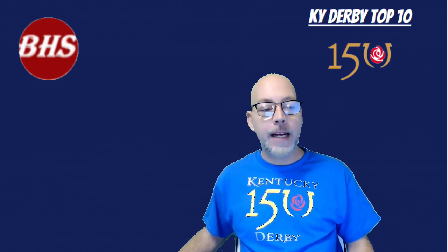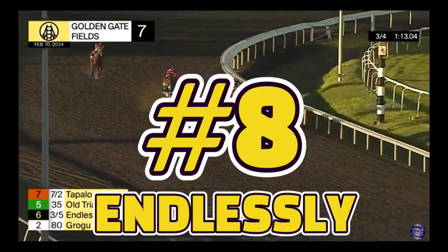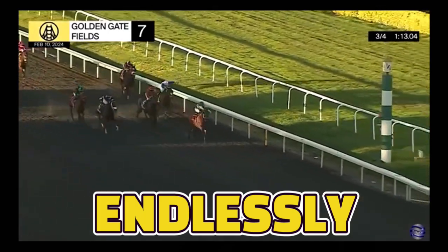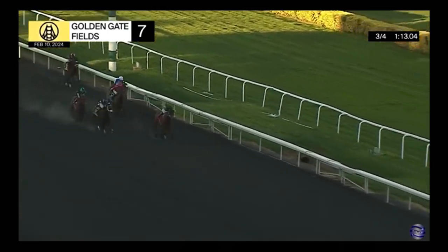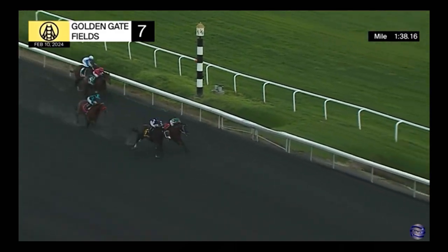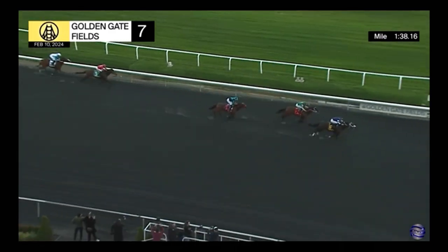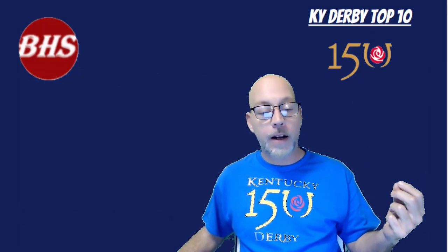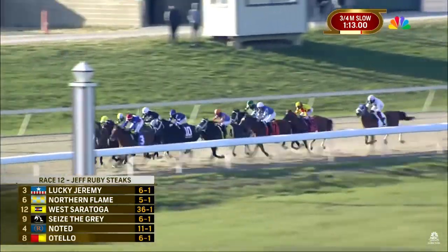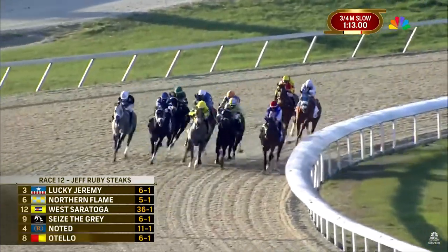Next up is number 8, Endlessly, trained by Mike McCarthy. He has 5 wins in 6 starts. His only hiccup came in the Breeders' Cup Juvenile. That was a poor effort, but it was a juvenile. So the move to the all-weather track has not slowed him down once he made the move over from the turf. He won both the El Camino Real Derby and Golden Gate, and then obviously he finished it off with that 4-length impressive score at Turfway in the Jeff Ruby.